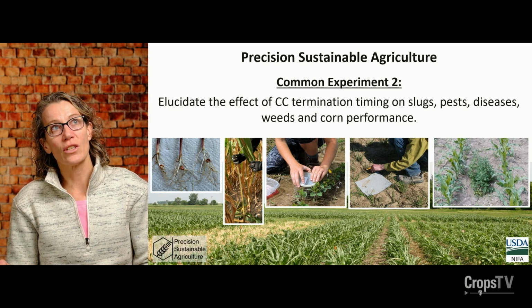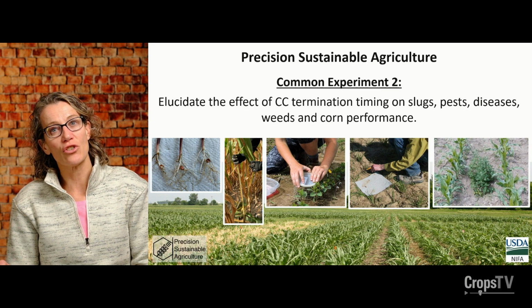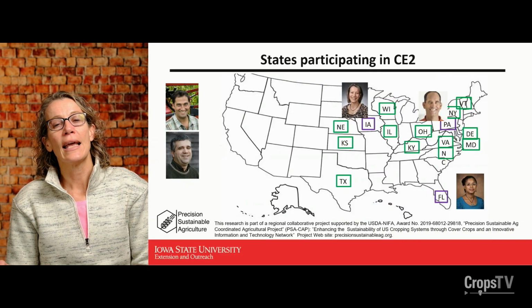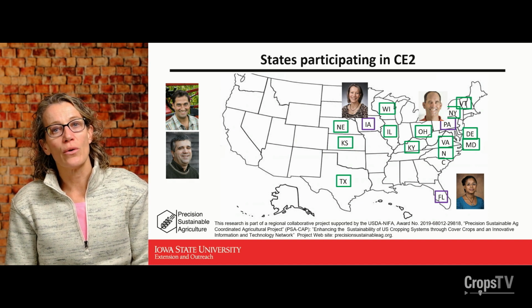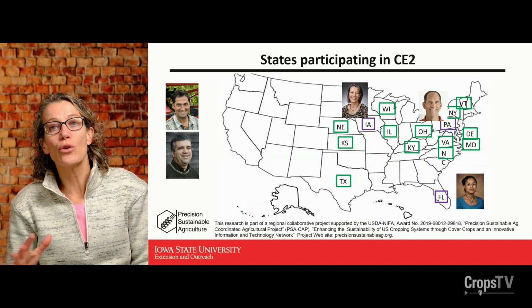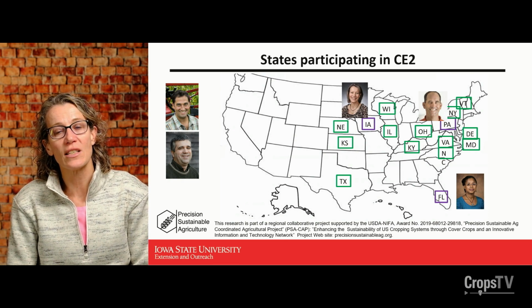We just finished up the second year of the trial. The first year of the trial was in 2021, and we have a third year of the trial next year. This slide just shows you the states that are taking part in this trial. There are 15 states.